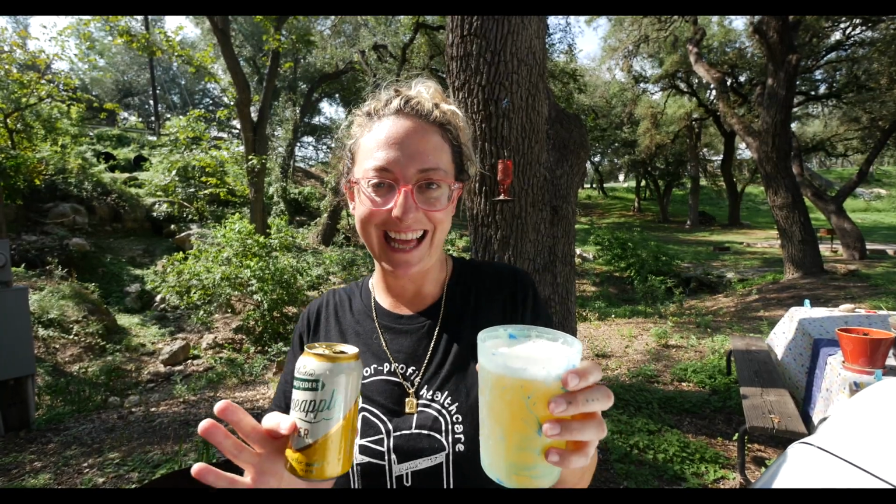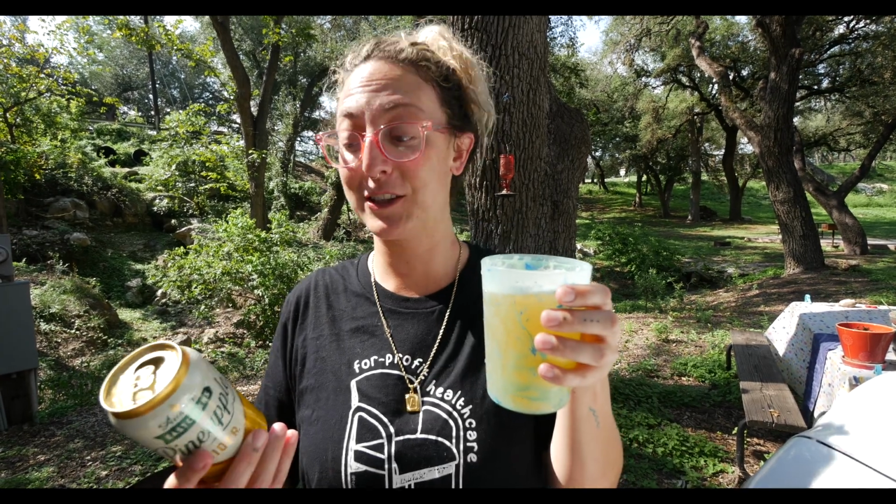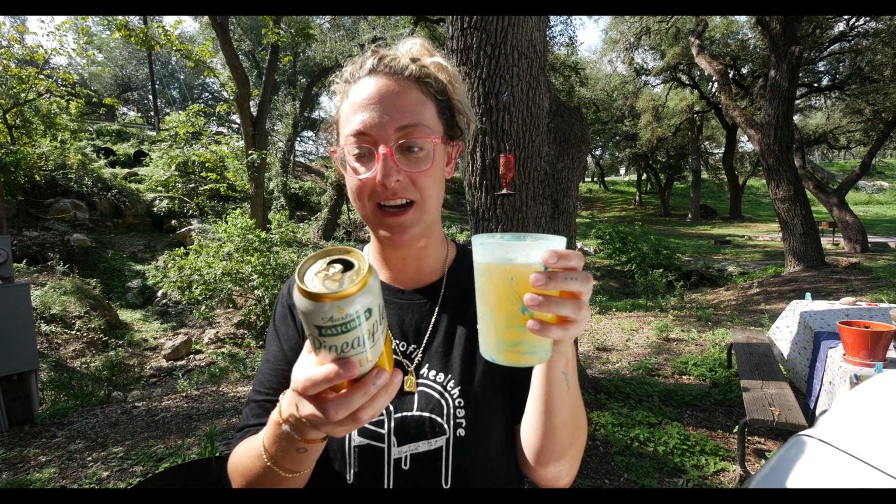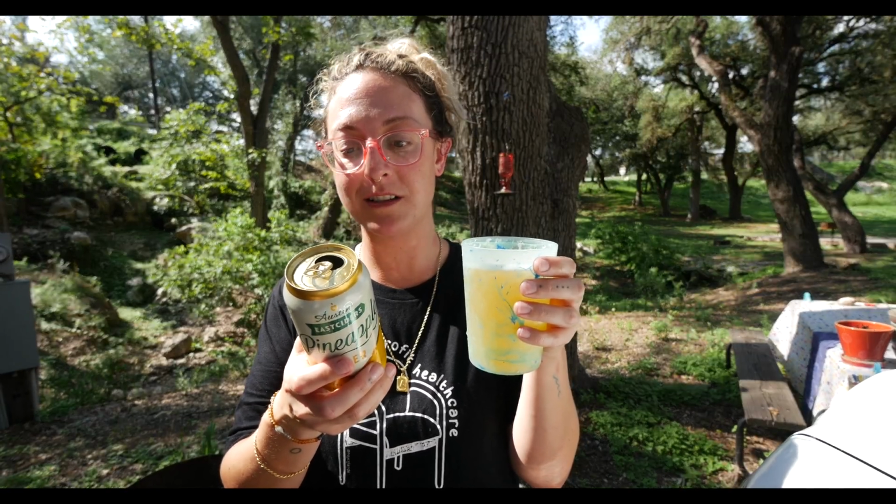Because of the pineapple, it automatically brings me to piña colada. Really refreshing. It does taste like there's juice in it, so they're doing something right here. All it really is, is hard apple cider, filtered water, pineapple concentrate.